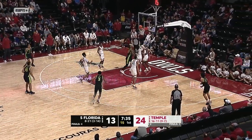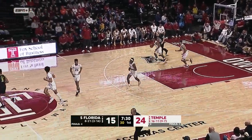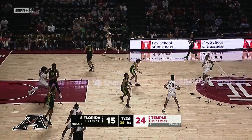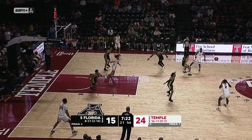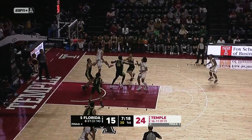They lob it down. There's Chiwa. He won the game with a little jump hook against Cincinnati a little more than a week ago, and he gets the field goal there, and it becomes a 9-point Temple lead, 24-15 Owls. Chiwa has really put up some numbers down the stretch, even though they haven't been winning.